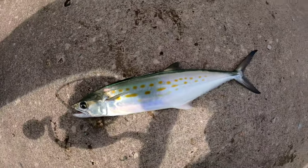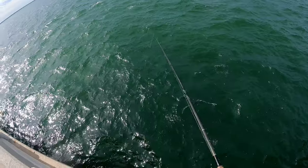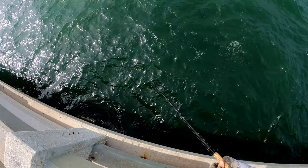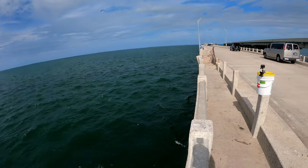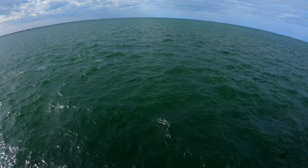Look at how beautiful Spanish mackerel are, guys. That's one of my favorite fish. These guys are a bunch of shorts and stuff. I'm having so much fun catching these. We're going to move down to the other side, guys, because these boys here are small. I'm seeing action down there. That could potentially be really good.